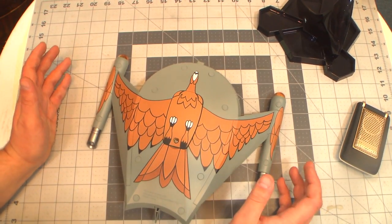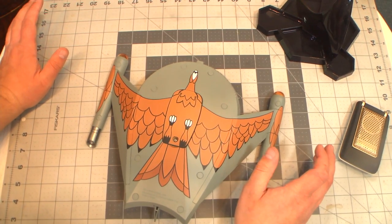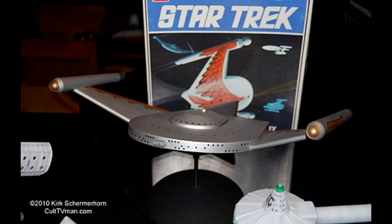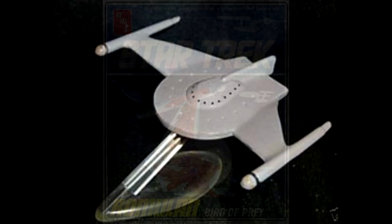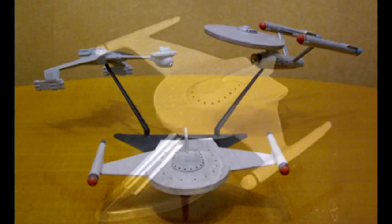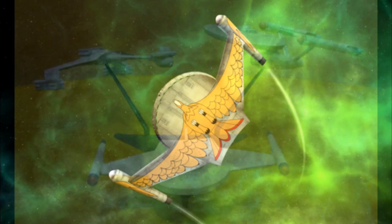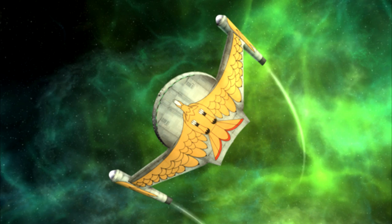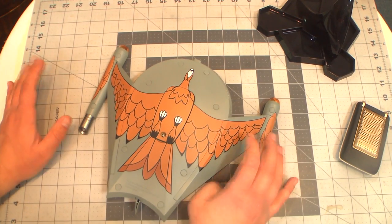And I didn't bring an example of these, but can someone explain to me where the AMT model comes from? The wings are so completely different, and it's so bizarre, and that design has stuck throughout the ages. The Micro Machines are like that, the smaller AMT kit is like that, the Star Trek Online Romulan bird of prey is like that. All these other things use that weird winged Romulan bird of prey, and it's always been very fascinating to me how that is like that.